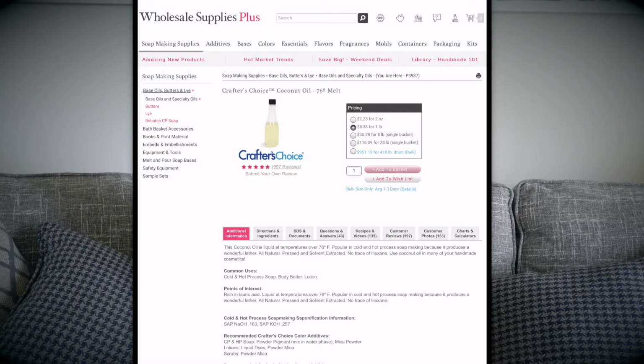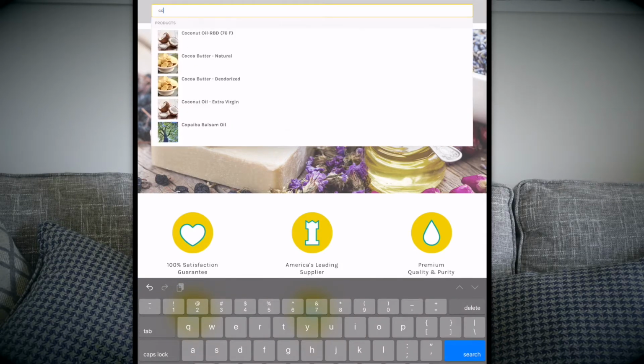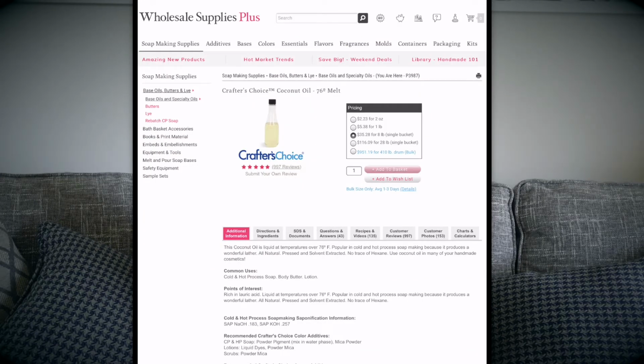Like I said, when I first started buying my oils from here, $35.28 for an 8-pound bucket of coconut oil isn't bad. But where I now buy all of my bulk butters and oils is Blossom Bulk. Blossom Bulk is an amazing company as well. They have fast shipping and very fast processing times. Let's compare coconut oil from Blossom Bulk to Wholesale Supplies Plus. For a 7.5-pound pail, it is $23.23, and for an 8-pound bucket, it's $35. So it is a lot cheaper when you are buying from Blossom Bulk.